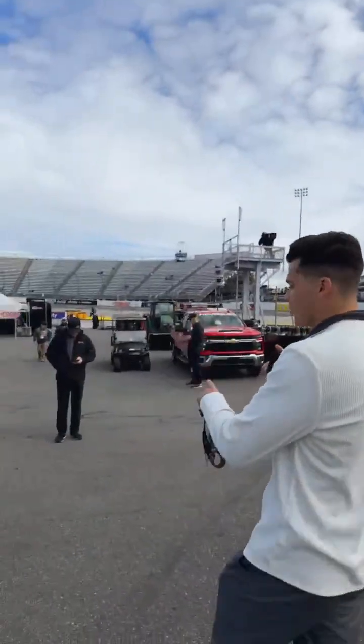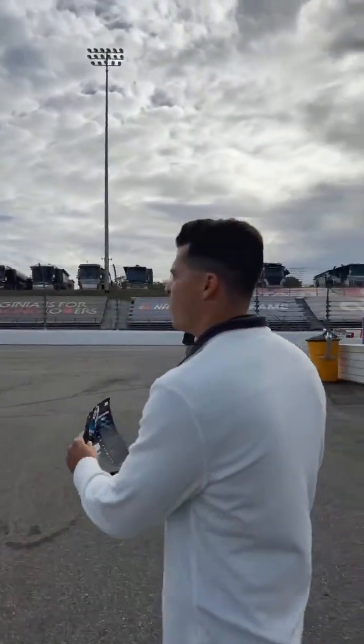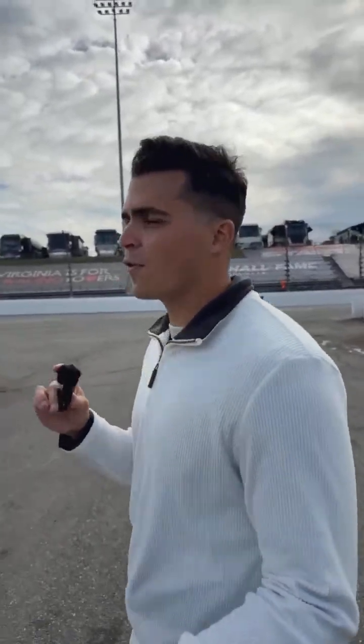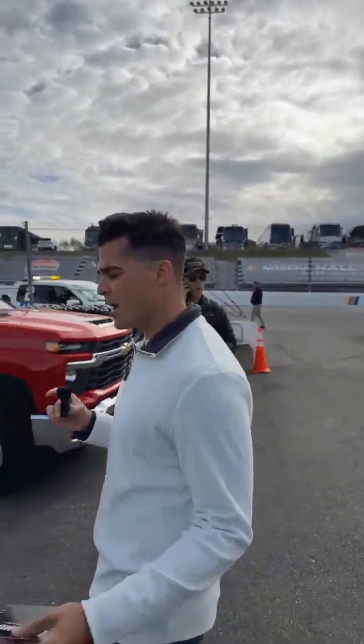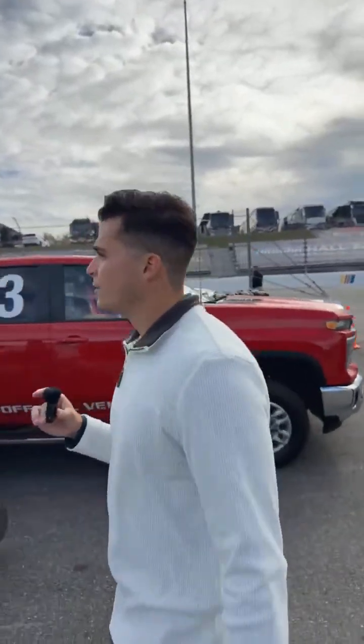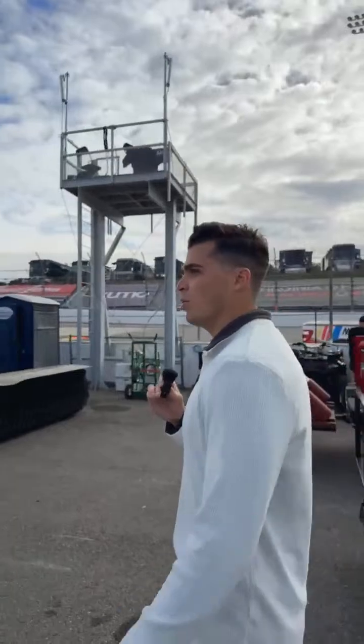Look at that. You know how quickly we just went from turn 1 to turn 4? We didn't walk the track. We walked the garage, but you can now walk the track and see some things. You know, let's go for a walk. Let's just walk the track. Got the Coofandy gear on. The sun's coming out. Let's go take a nice walk around Martinsville Speedway.